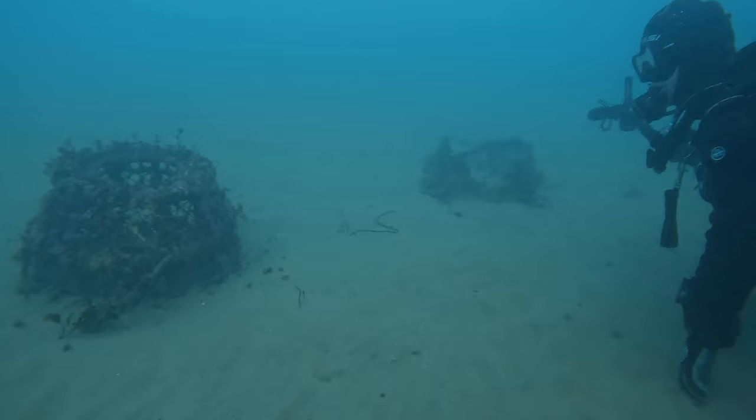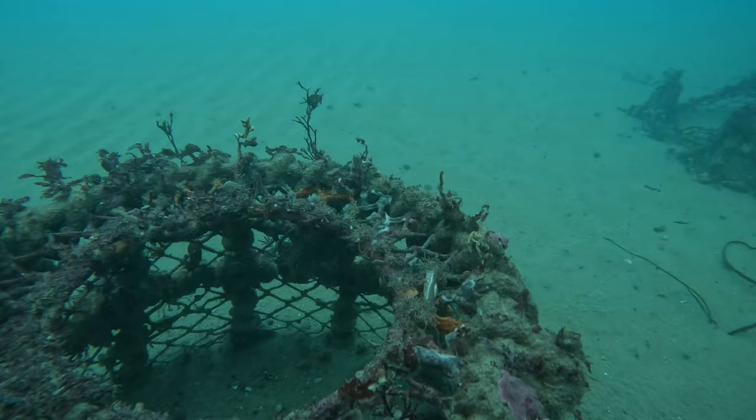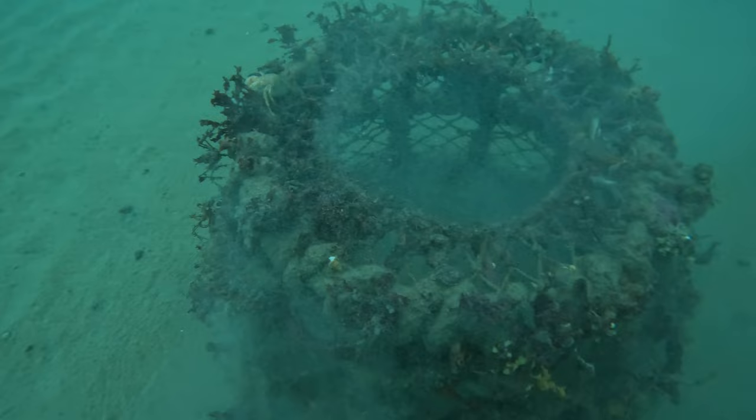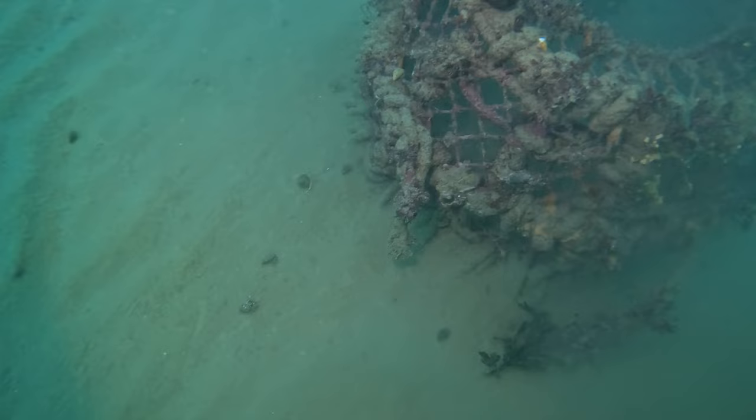This is the inkwell variety. Same again, you can see where it ties onto the strap has actually been cut, so there's no spinner on this one either. So I'm guessing this one's probably been end of life and someone's cut it and just let it sink to the seabed. There's a few things inside, some small spider crabs. There's also quite a bit of life on the outside as well. Isn't an anemone growing here? Again, another small artificial reef.